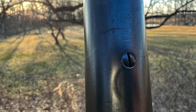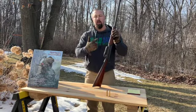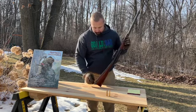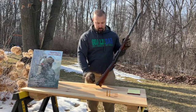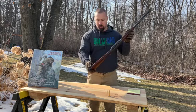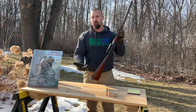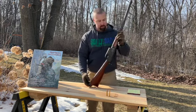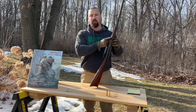A very small screw. That is where you would put in a front swivel mount, and then you'd have to add one down here. You could probably use this bottom screw for the butt plate there. Otherwise, you'd have to put one in yourself, or have a gunsmith do that for you. But you would never put a sling on here.